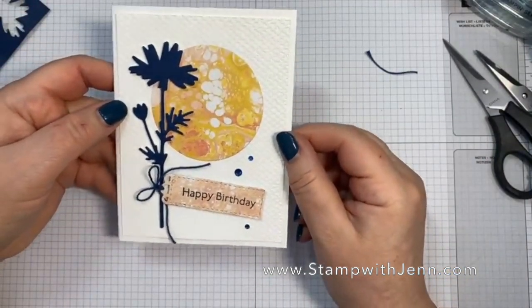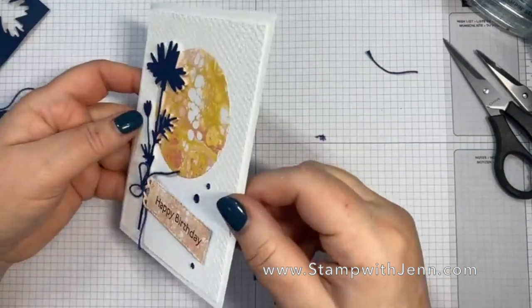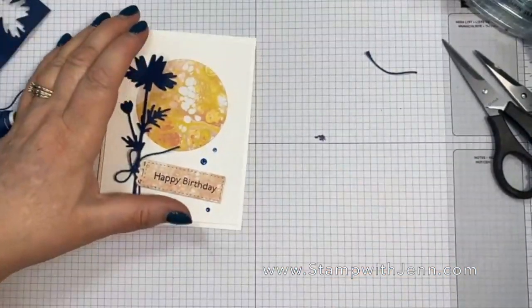I love it. So pretty. And fairly simple, really. I mean, there's a bunch of die cutting, but it's just gorgeous. So let me show you what else here I've got.